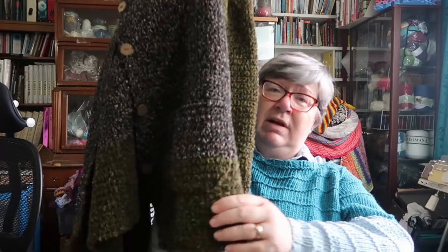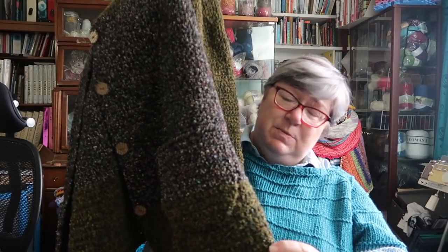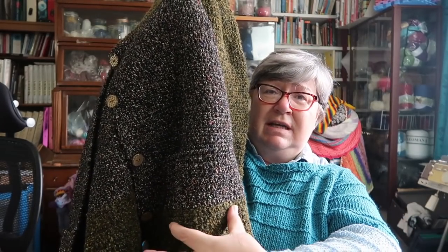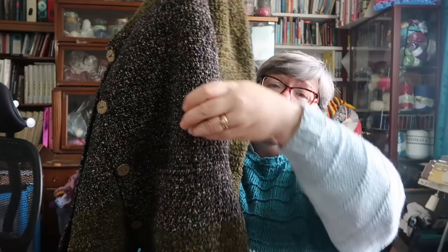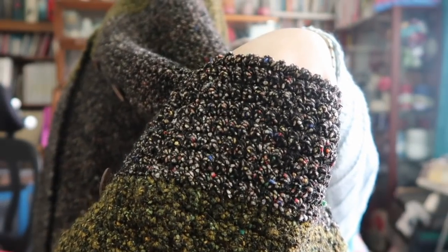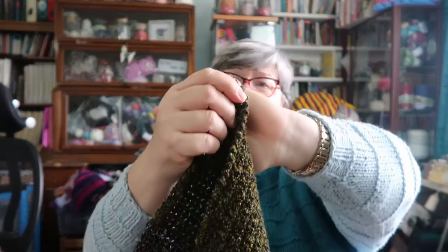I made it longer than the original pattern. It was another one of these where I basically used the pattern for the numbers. So I made it longer. I added the pockets, and all I did here, it really was an afterthought, these little patch pockets. So I started off with a few stitches, increased a few, then worked up, and just put a little crab stitch end on the last row. Also at the bottom I did crab stitch as well.